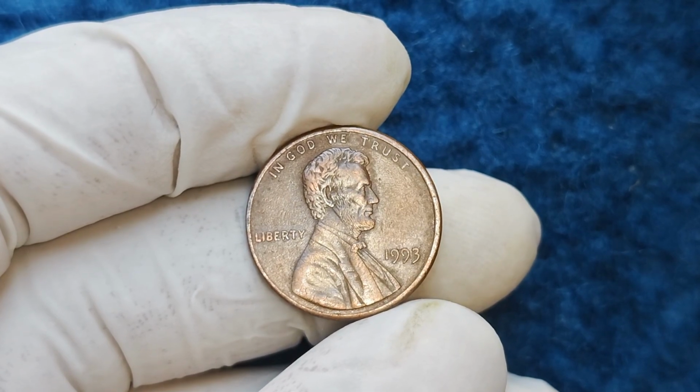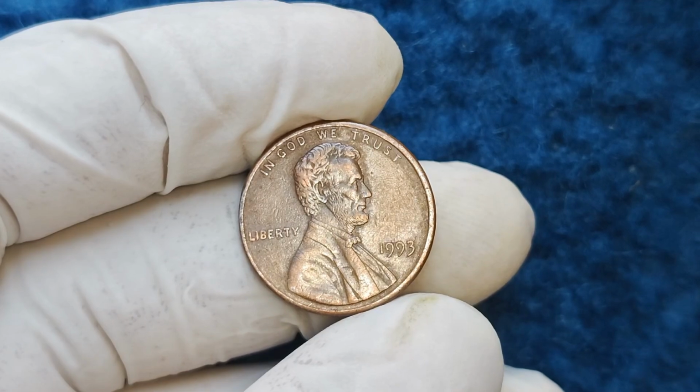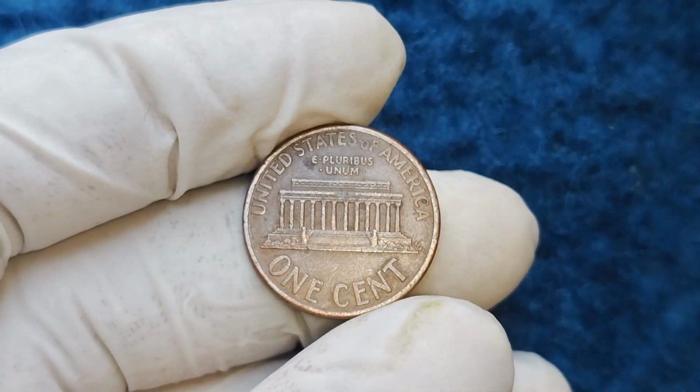So, grab your change jar, because by the end of this video, you'll know exactly what to look for, why this particular penny is so valuable, and how you can cash in if you find one. Plus, I'll share a funny story about the time I almost spent a valuable coin at a vending machine. Yeah, that was a close call.